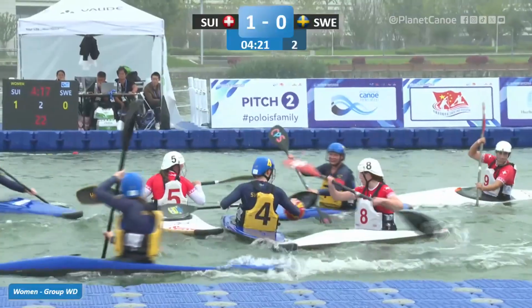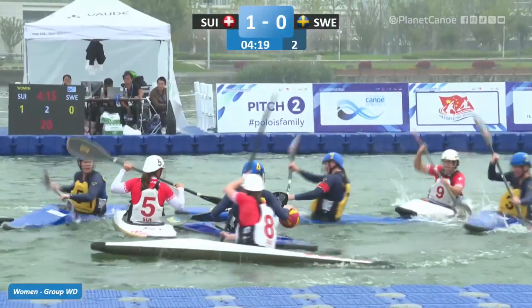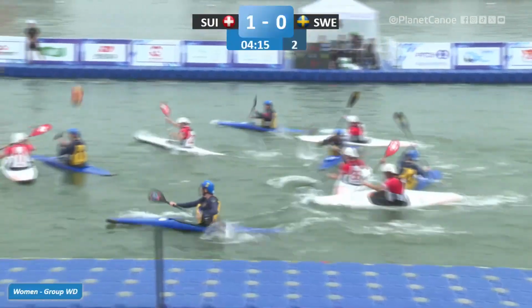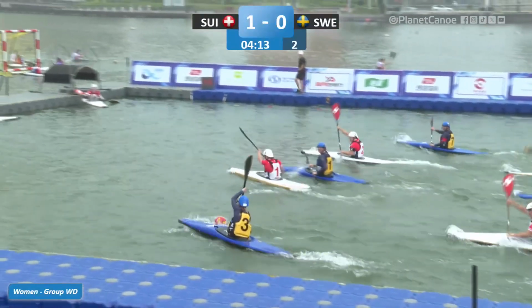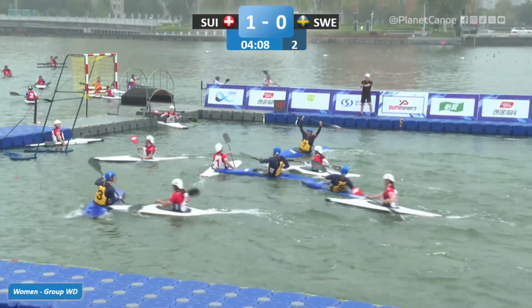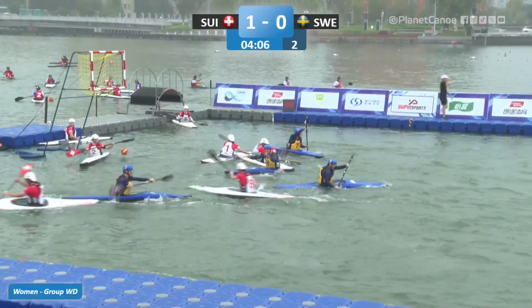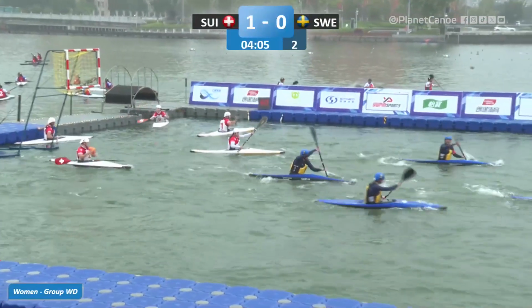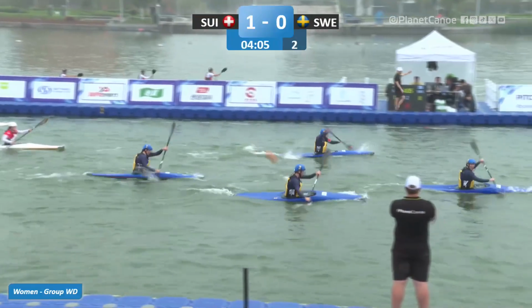Is this the chance? It's a long time on that. Jotadol does finally get the ball away to Ögren. She has a look at the goal and places it. Well, that press tactic from Switzerland has not paid off for them there. And I'm sure Ögren's very happy.